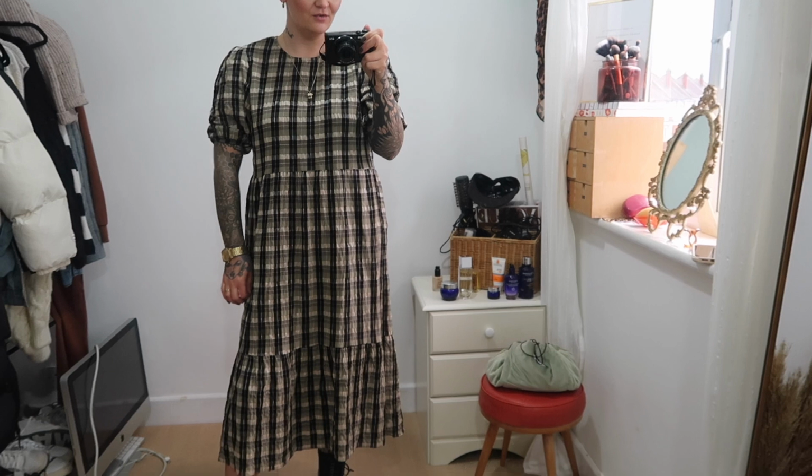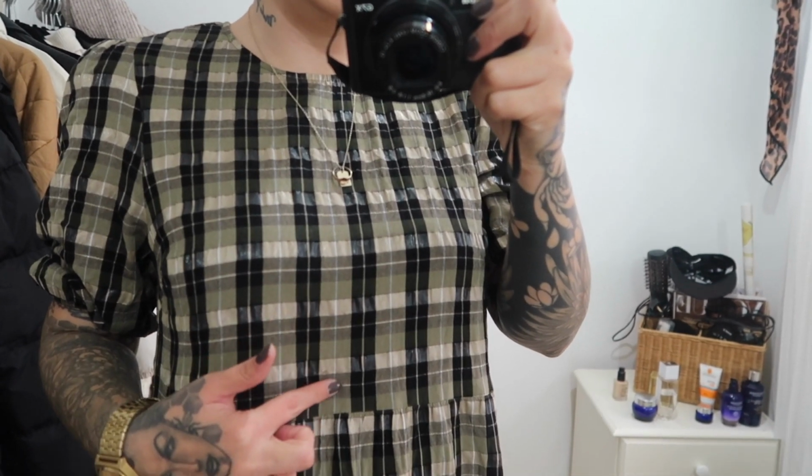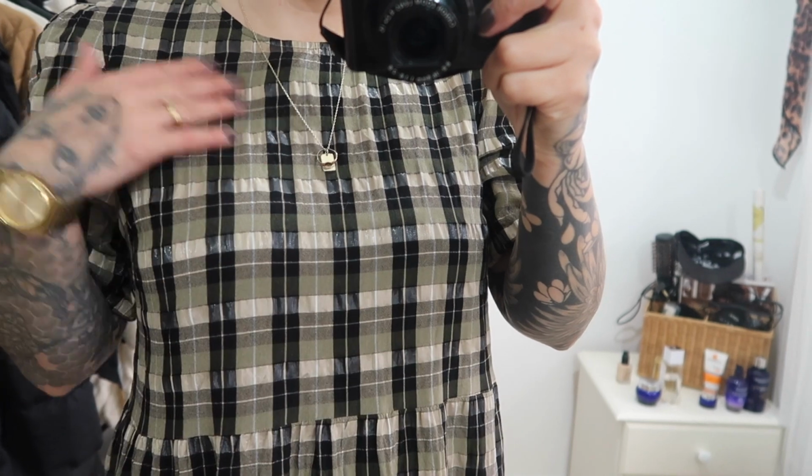It's actually from Primark originally, but I just love this shape of like a smocky, easy, chuck it on and go kind of dress. So originally from Primark, and it's got this gorgeous khaki green, black, and then like a silver sort of shiny, I don't know how well it'll pick up on camera, but like a shiny stripe going through it. And I just blagged it off Vinted for £3. I don't know how much it would have been in Primark. If you own it, then let me know, but I'm imagining around the £12–15 sort of mark.